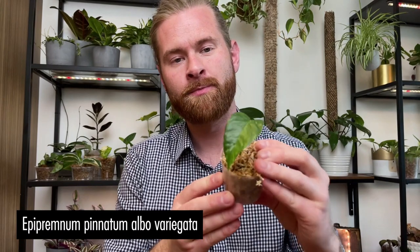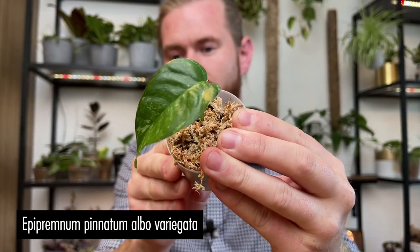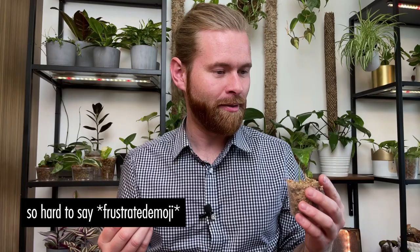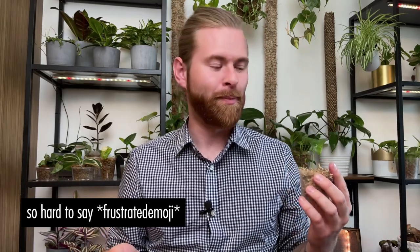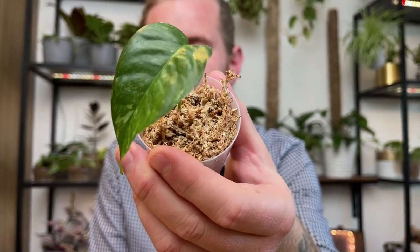Then I got Epipremnum pinnatum alba variegata. This one is so cool. I was looking up photos of it, and when the variegation is in full force and it's climbing up a moss pole with all the split leaves, it just looks so stunning. And I love Epipremnums. There's not a whole lot of variegation to go there, but I am pretty sure with proper light conditions, it will push out new leaves with higher variegation, no doubt.